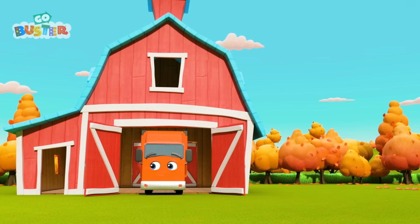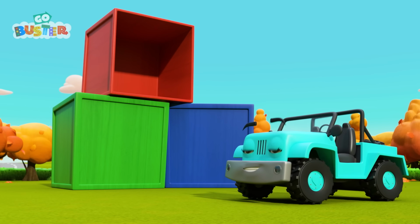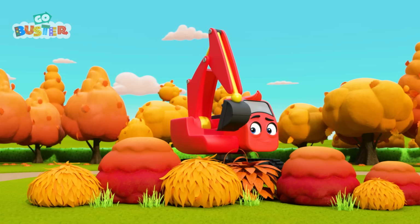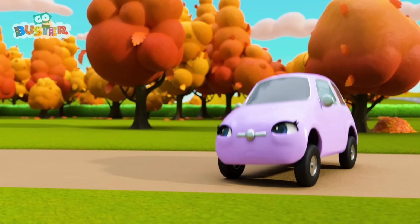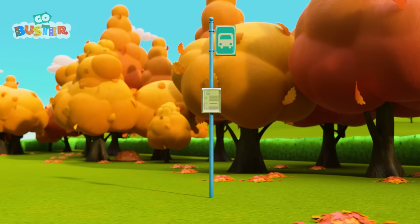Tony the truck is hiding in the barn. Jesse the Jeep is hiding under that box. Digley the Digger is going to dig a hole behind those bushes. Quick, Scout! You need to find somewhere to hide before Buster is done counting. But where?